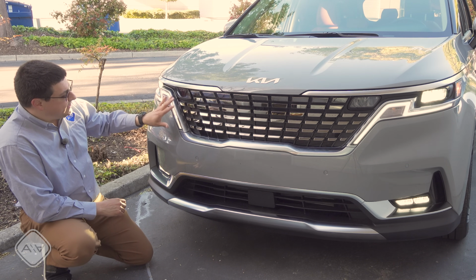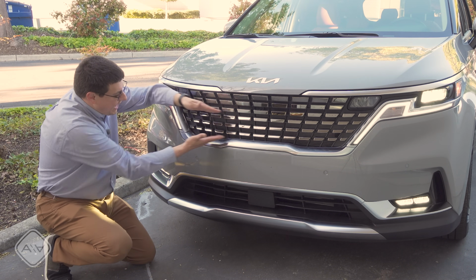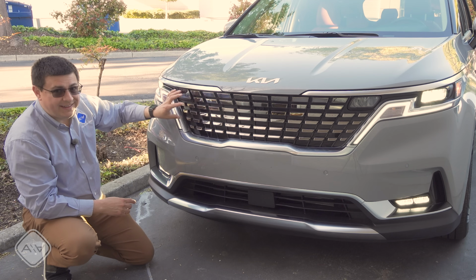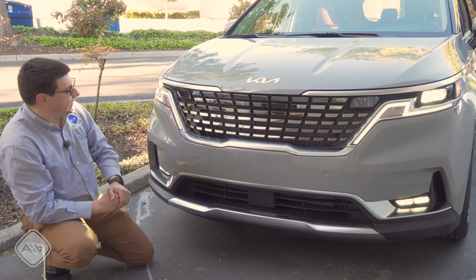One thing I have noticed is that this grille looks like it's going to be a little tricky to clean, because only this section of the grille is actually open and allows air to pass through. The top portion right here, about this area and a little bit of the side, that's all closed off. So there are areas where bugs could get in, which could make it a little bit tricky to clean.